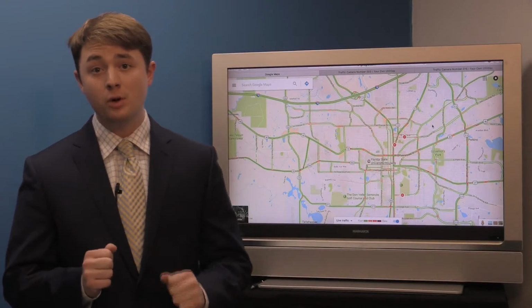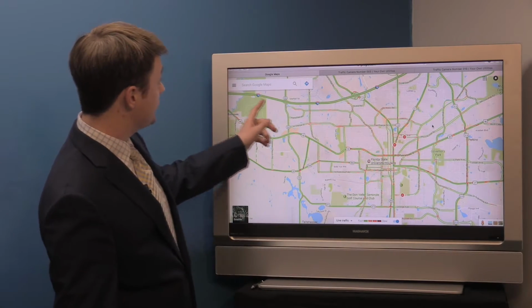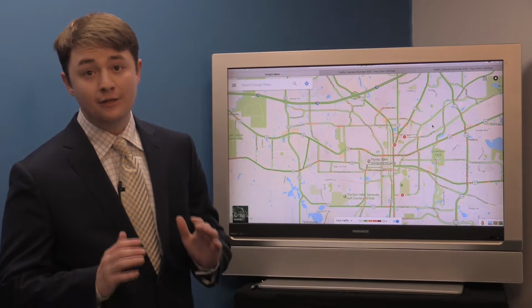Katie, thank you so much. I'm over here in the Storm Lab. We are taking a look at traffic here in the lab. Right now, you'll notice things looking really good all across I-10. That road all in green.